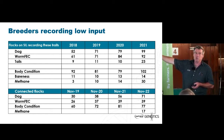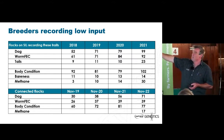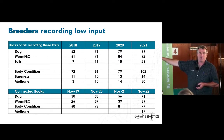If you went back 2 more years past that, back to 2015, 2016, before the trial was even talked about, worm fat was down at 30 studs. There might have been 40 flocks, but some stud breeders had 3 or 4 studs on their farm. So you've gone from 30 to 90 in 5 years of stud breeders recording.